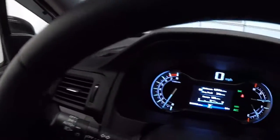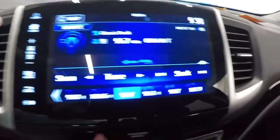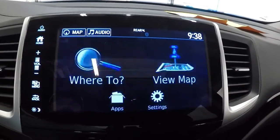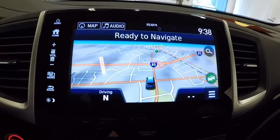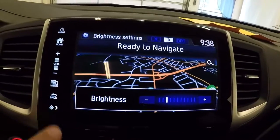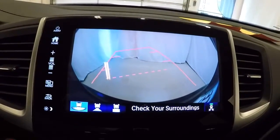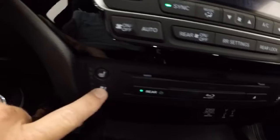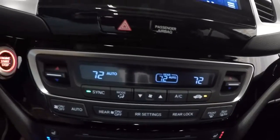Okay. It's got 18,195 miles on it. Alright, now that we've got it started, let's go ahead and get you back to your home screen here. Alright, there are all your apps. Go ahead and activate the navigation. Let me dim that down for you just a little bit. Let's see. There we go. Alright, go ahead and activate the backup camera. Okay. And once again, your dual climate controls, heated and air conditioned seats. Okay. Right, AC's blowing cold, no problems there.